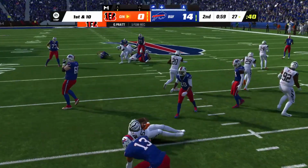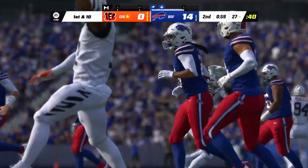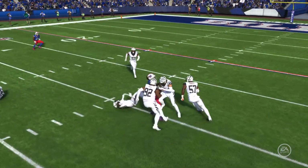And they're going to set up shop at the 27-yard line. And they had just picked it off to get the football. They fumble it right back. I looked over to both sidelines. A lot of scrambling to find the helmets.